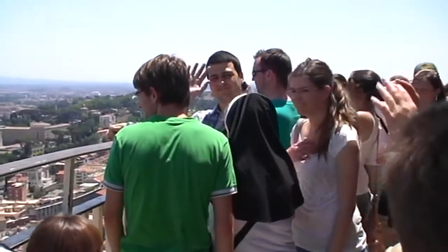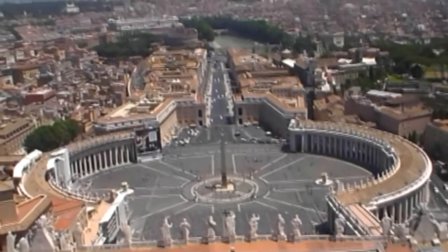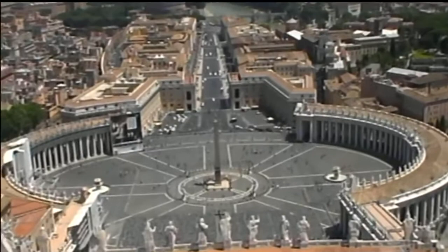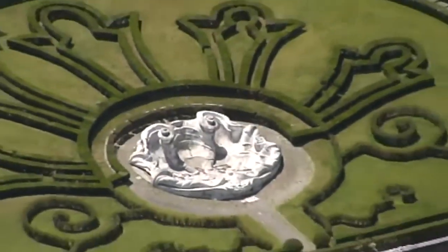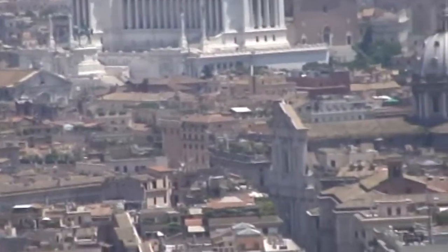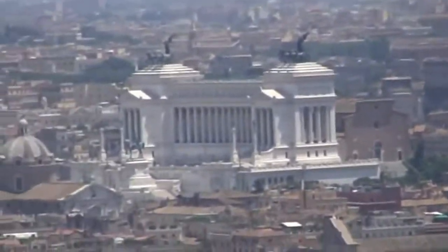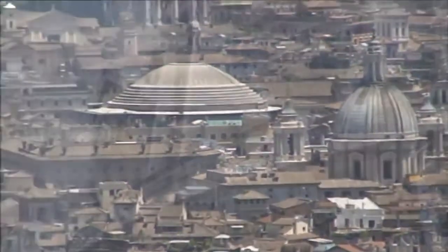Before reaching the top, make sure you take a deep breath. You will need it for this magnificent, breathtaking scenery. From the square all the way down Via della Conciliazione into the Tiber River and Castel Sant'Angelo. The Vatican Gardens. Walking around the lantern, you see the Vittoriano with the Colosseum way behind, the Pantheon, and of course the rest of Rome.